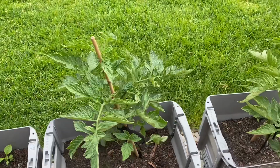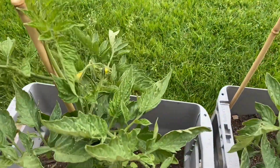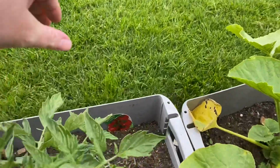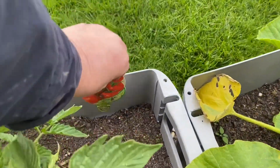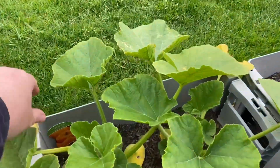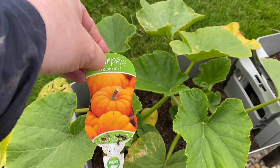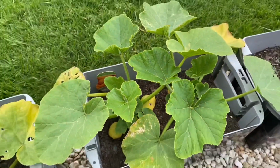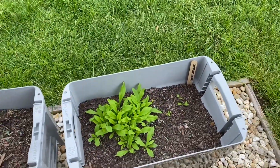Tomatoes I just got as seedlings. I didn't plant seeds this year. Even got a few flowers on, which I'm pretty impressed with. Again, some more flowers. They're just the run-of-the-mill trusty tomatoes. Some small pumpkins. This variety is called baby gold pumpkin, so not big, but because of the space that I've got, I just wanted to have something small, and I've never tried them before as well. Some zinnia flowers and some straw flowers, which are doing really well.